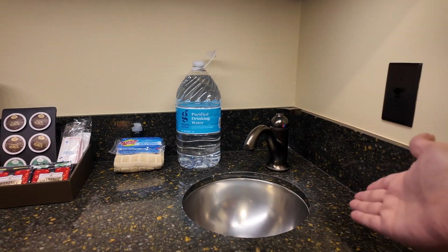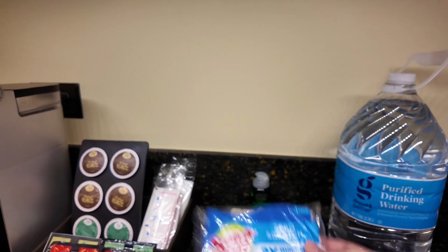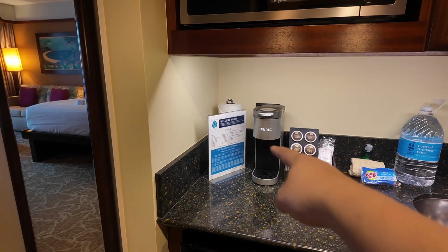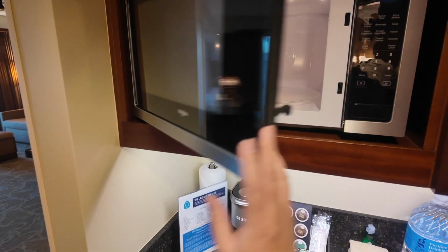We have a little tiny sink here, and included with your stay is a sponge. And then we've also got some dish soap here. Right next to the coffee machine are some paper towels. Here is our microwave. It's pretty decently sized.